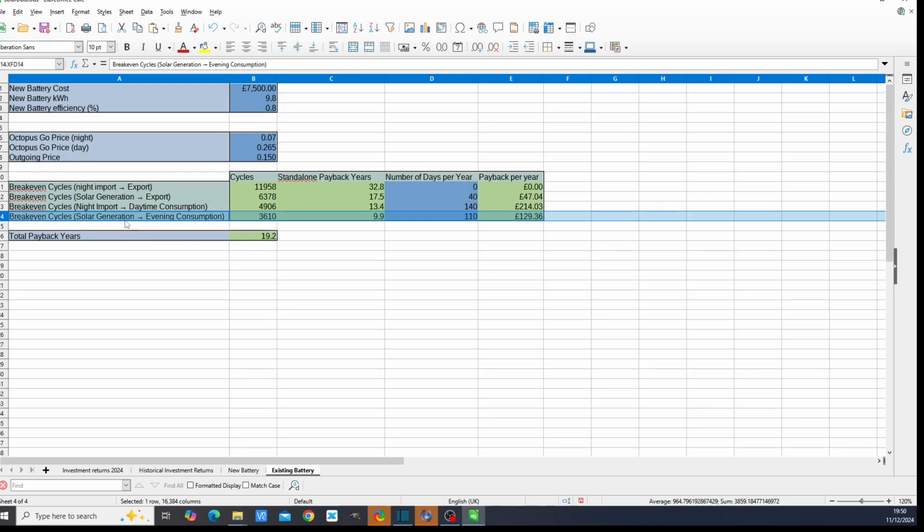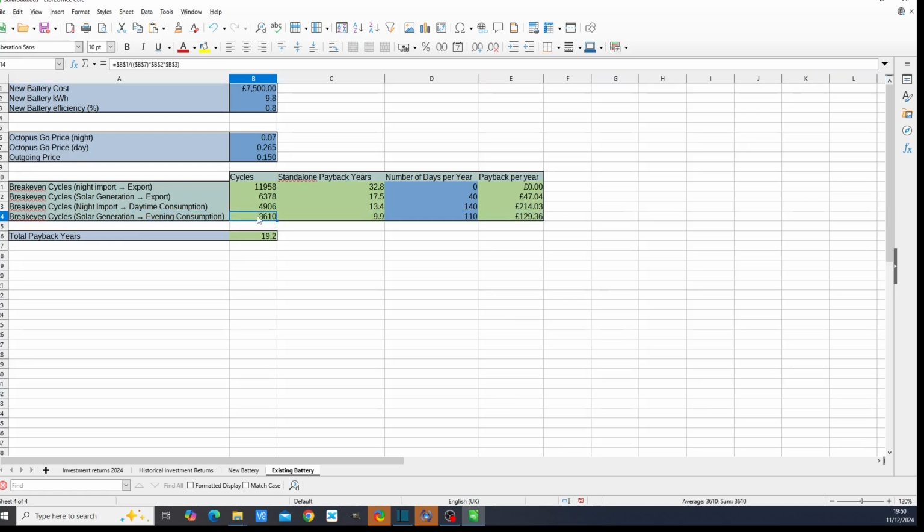As you can see, the best usage case for getting break even on your battery is to take generated solar electricity, store it in the battery, and then use it in the evening time for domestic consumption. If you can do that and charge the battery completely every single day and then use all of that battery every single night, then you can get 100% utilization out of your battery, and you will get a return on your payback of just under 10 years. And that's the best way to do it.